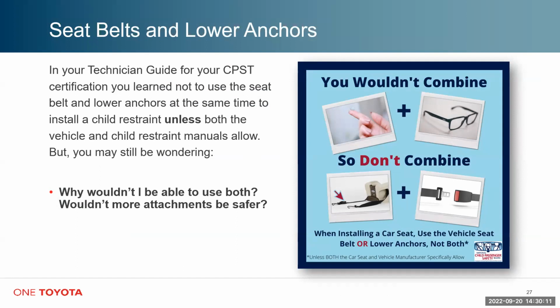So in your technician guide, you learn not to use the seatbelt and lower anchors at the same time to install a child restraint unless both the vehicle and child restraint manuals allow. But you might still be wondering, why wouldn't I be able to use both? Wouldn't more attachments be safer? Just like most people would not combine their contact lenses with their eyeglasses, we don't want to combine the lower anchors with the seatbelt.